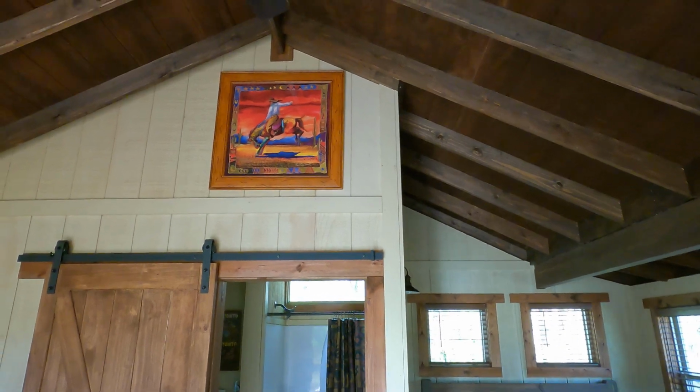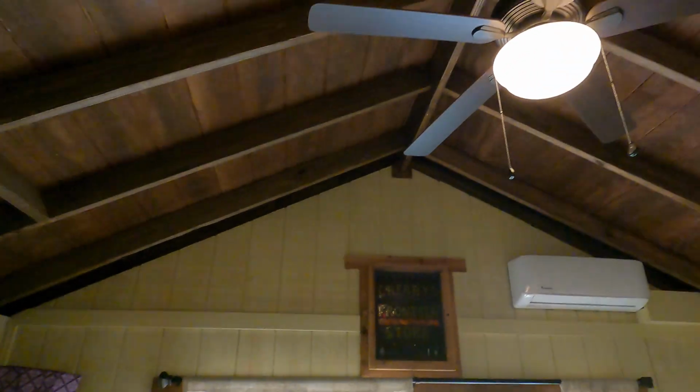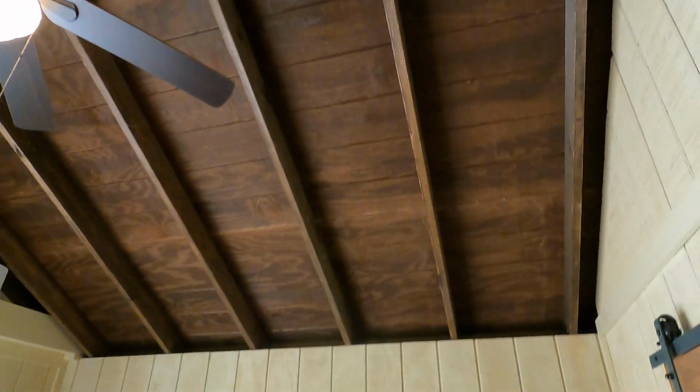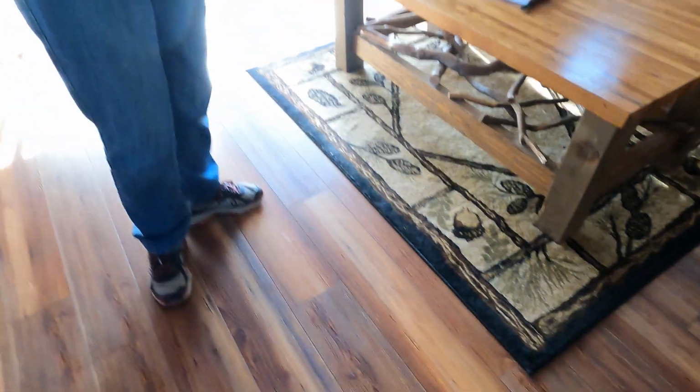There's also some Western art here. It's a nice vaulted ceiling, and it feels very fresh and open in here. It's very clean, very homey, wood floors. Chico's Hideaway is a little bit separated from the other cabins on the property. Tomorrow we're going to be at the Big Nick, which is apparently the biggest cabin on the property, so you'll have to watch for that one as well. But this is adorable. I absolutely love it.